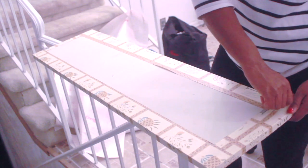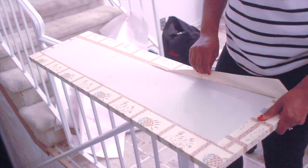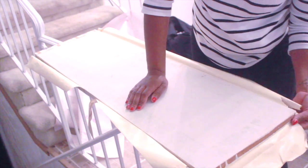And with my shelves, I had taken off the old contact paper. It was really drab, really darkened my pantry. So I'm just gonna take off the old contact paper. Very simple. I actually thought it was gonna be hard to get off, but it wasn't. So I just take that off.